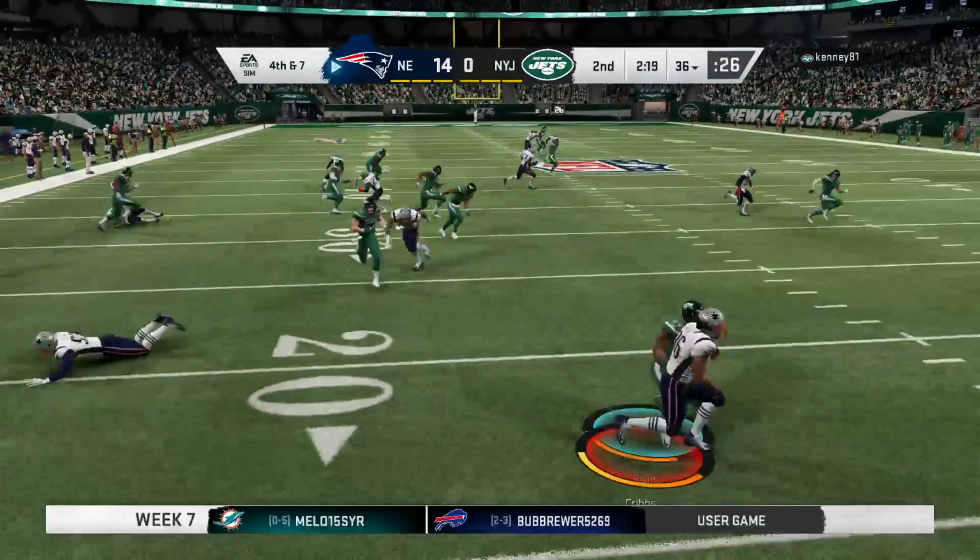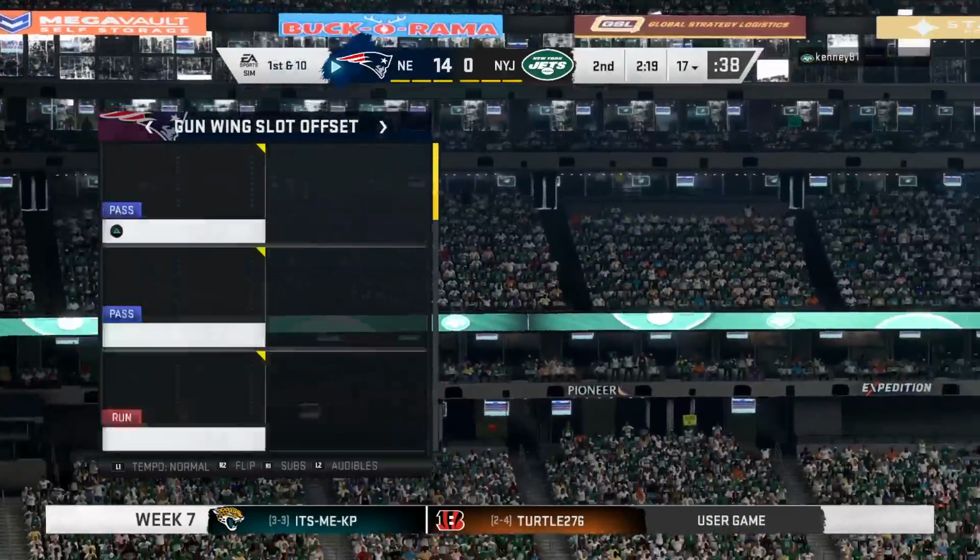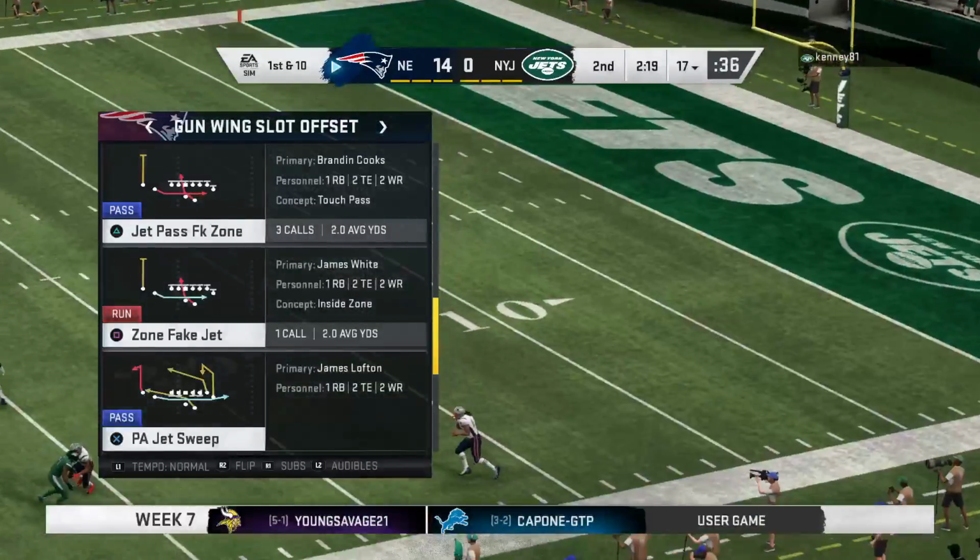This will be fielded at the 17. So a change of possession here on the punt. And possession will switch hands, 1st and 10.